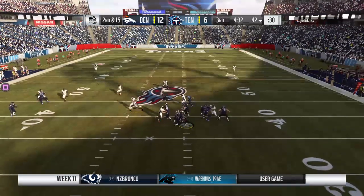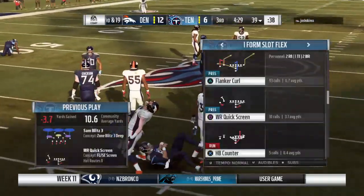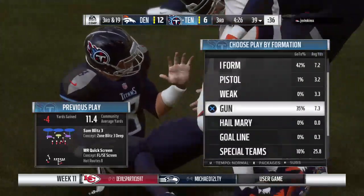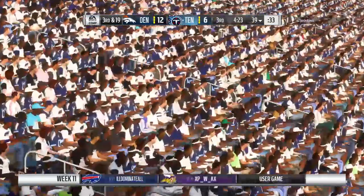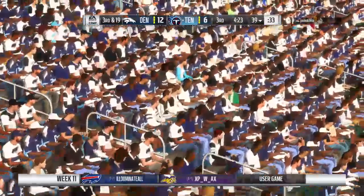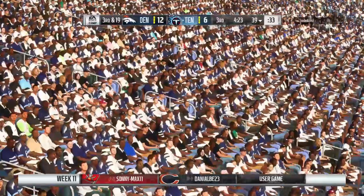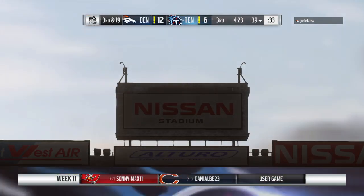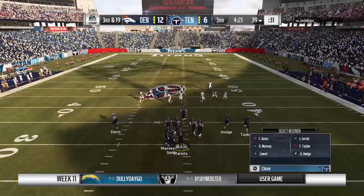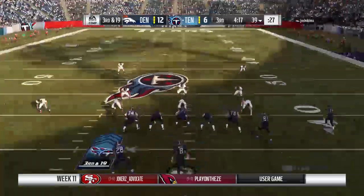Mariota now on 2nd down. It's a loss of 4. Now 3rd down. The Titans on 3rd down, just 1 for 5 to this point. This will be 3rd and 19.